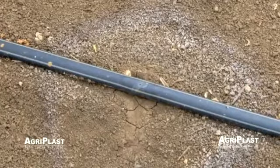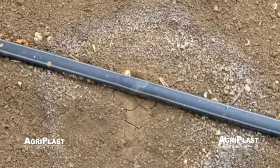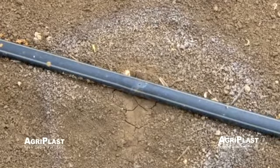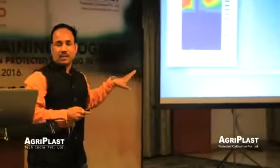Third thing, reduction of the salinity. This salt build-up around the dripper is a normal case in open field cultivation, which you must have seen. Now the salt build-up is reduced. It means you have a better growing condition for the roots. And this was tested by one of the universities in Israel, and the result I am showing you.